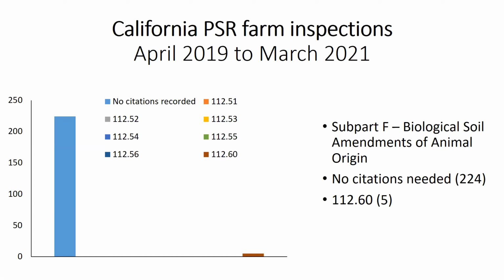part of the produce safety rule that applies to the biological soil amendments of animal origin. So in this particular category during inspection, there's actually a fairly high number of farms where no citations were needed. I personally don't know whether this is due to the fact that the farms weren't using biological soil amendments of animal origin, or because all the farms were in compliance. But overall, this seems to point to the fact that folks are doing the right thing.